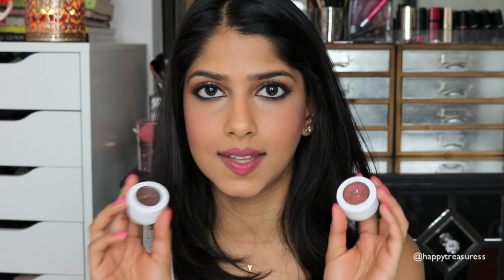But I found, and it did say that you can use a synthetic brush, like a synthetic brush like this. But I honestly cannot, for the life of me, use these metallic eyeshadows with a brush. It just doesn't work. The product sits right on the tip of the brush and does not deposit on my eye at all. So I find that the easiest way to use these metallic eyeshadows is with your fingers, and they apply beautifully.